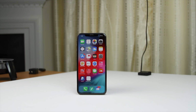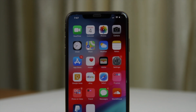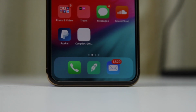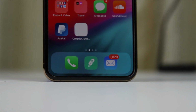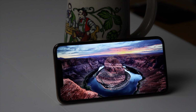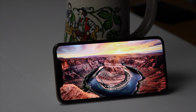It's much better than the original Retina display that had a pixel density of 326 ppi, but this display has a resolution of 2688 by 1242 pixels, which comes out to a pixel density of 458 ppi. This has a sharp display. It's not the sharpest. The Note 9 has a sharper display than this, but it doesn't really matter. This phone has a 6.5-inch display, and the Note 9 has a 6.4-inch display. I'm not saying which one's better, but all I'm saying is the iPhone has a great display.